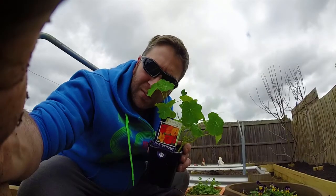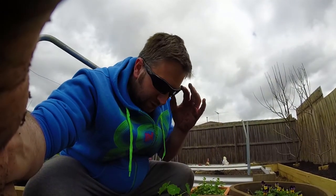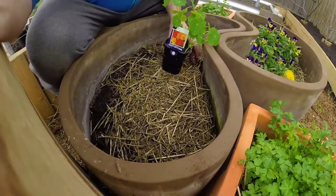So over here, I'm putting in some lovely little nasturtiums. Now, nasturtiums are an edible flower again, which is really, really awesome. Now, the reason I put them into this pot is because I know my mum put them in her garden. They tend to take over everything if they're in a wild bed.